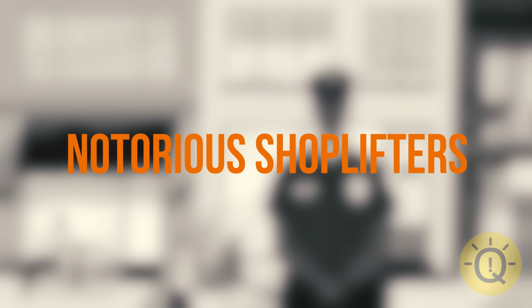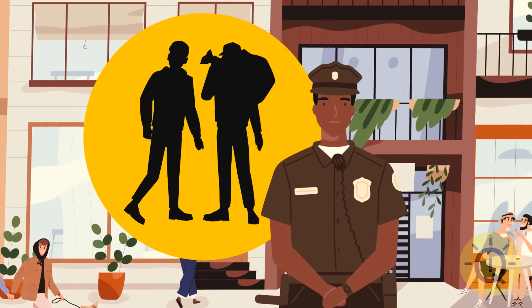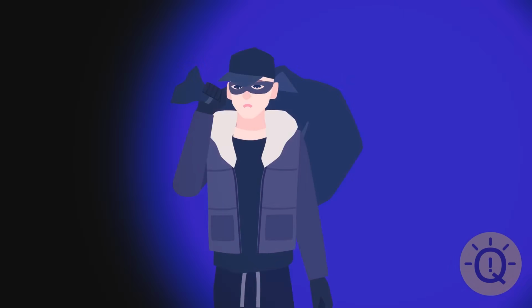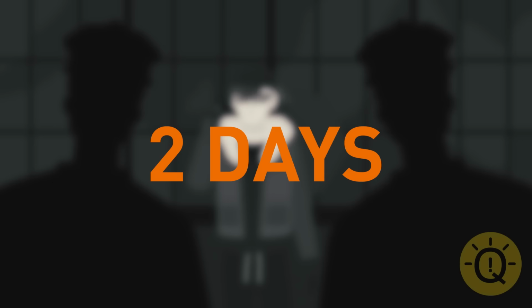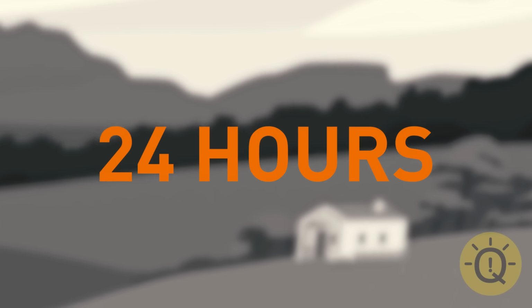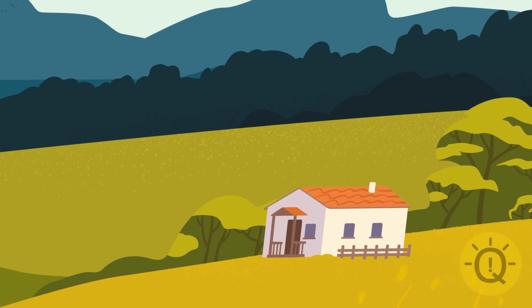Notorious shoplifters. Detectives had been trying to catch 2 infamous shoplifters for several years, and finally, after another case, they managed to capture one of the culprits. Police officers were interrogating him for 2 days, but he said nothing about the goods and money they'd taken or his accomplices' whereabouts. Still, in the next 24 hours, the detectives managed to find the place where the stuff was hidden. It was a small house in the suburbs.